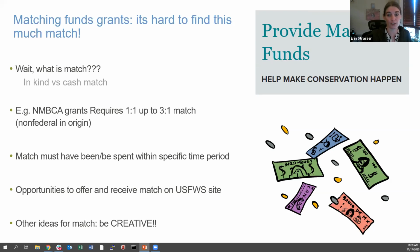Now, be aware that there are very strict rules on how match can be used. Specifically, it can be used only once. And for each type of grant, whether it's federal or through Disney or some foundation, there are going to be different requirements. So you do have to be really aware of those requirements and make sure to not misuse match. But just think of it as a really powerful tool, and think of ways that you can contribute in-kind or cash match to a project.